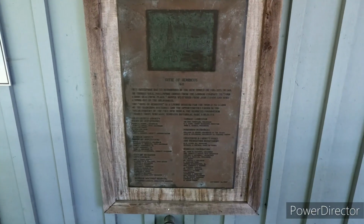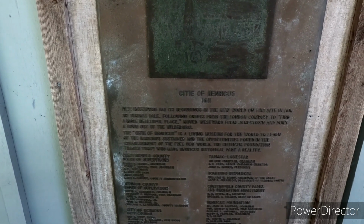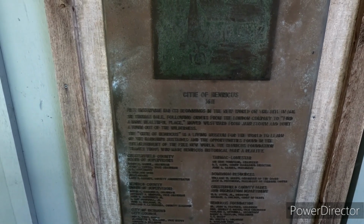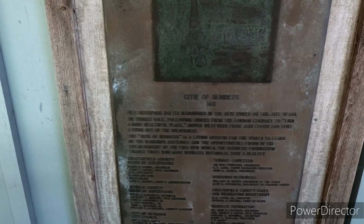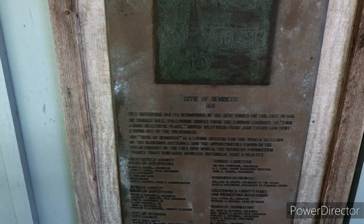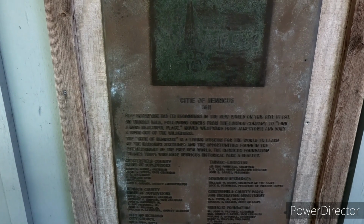So let's take a walk around and see what we can find. This plaque right here tells all about how important this site is. It says free enterprise had its beginning in the New World on this site in 1611. Sir Thomas Dale, following orders from the London Company to find a more healthful place, moved westward from Jamestown and built the town out of the wilderness. Cite of Henricus is a living museum for the world to learn of the hardships sustained and the opportunities found in the establishment of the free new world.